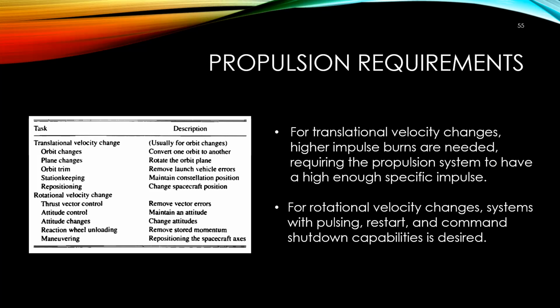For our designed EEV, we have both translational and rotational velocity requirements. For the orbital maneuvers of our system, higher impulse burns are needed, requiring the propulsion system to have a high enough specific impulse. For the rotational velocity changes, such as attitude control and stabilization, the system needs pulsing, restart, and command shutdown capabilities.